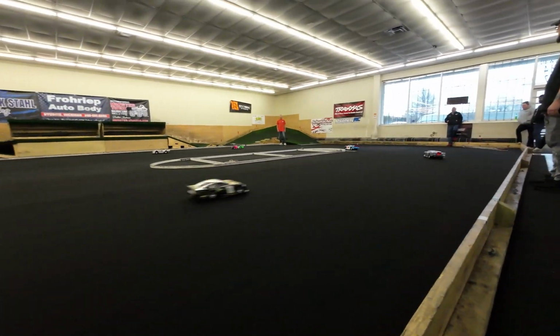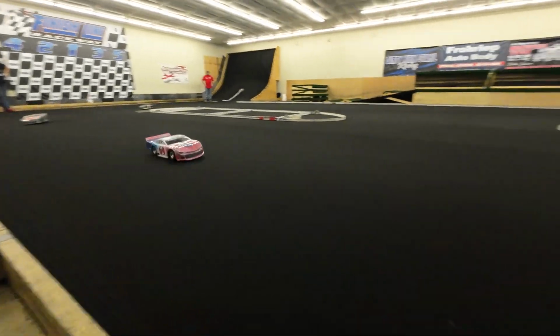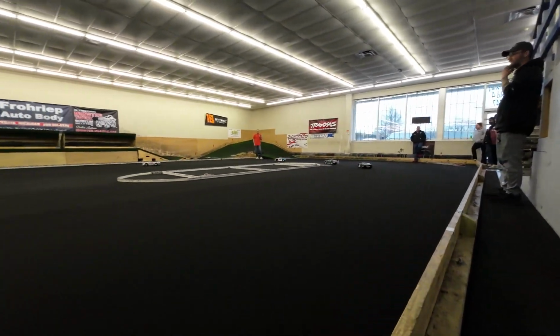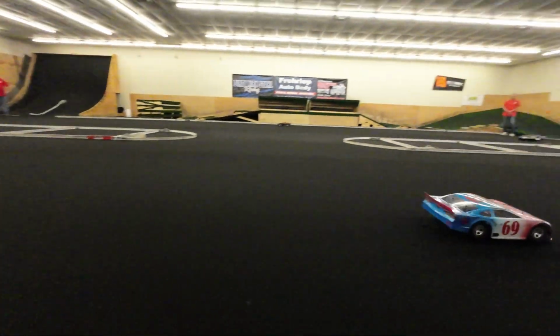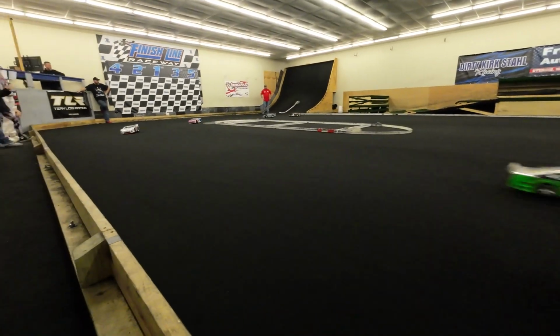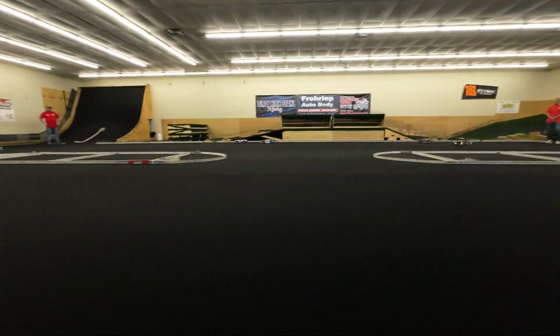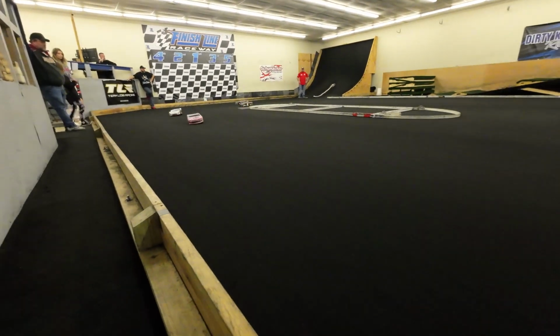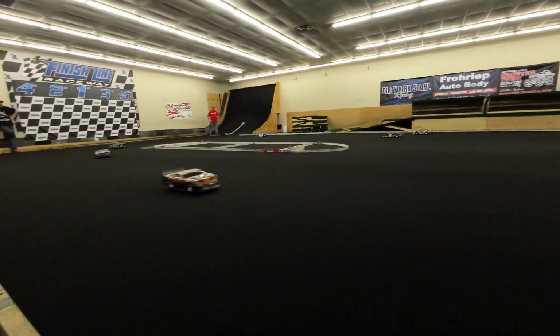So now Zach in the two. Bruce in the three, just holding on to that lead lap. Zach almost had it on him, and unfortunately got tangled up there. Buddha here in first place, making a good clean pass there on Wally. Zach trying to reel him in.